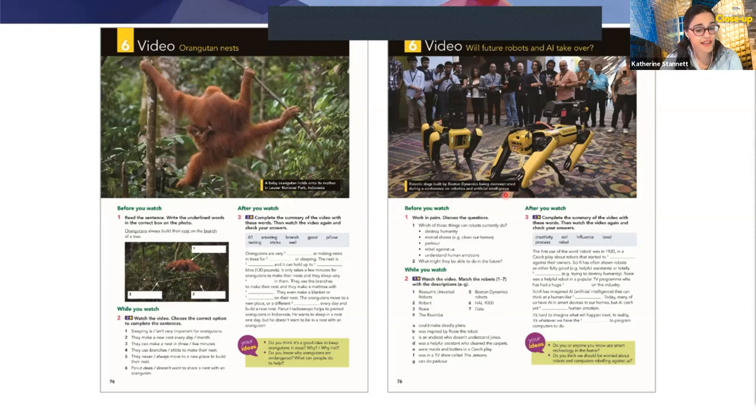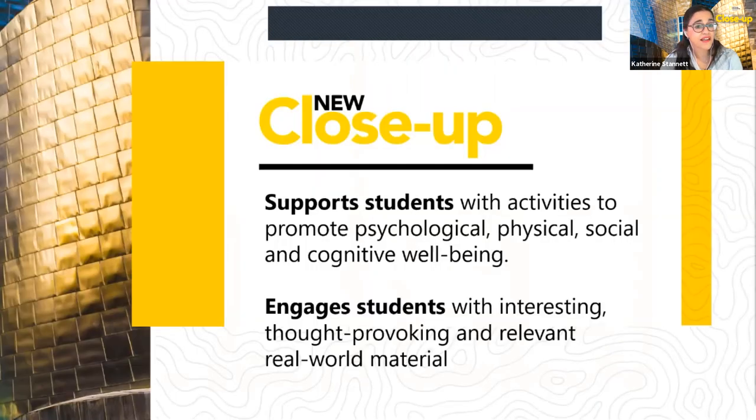So I think that's everything that I wanted to tell you about. Just to summarize, as well as everything that Rachael has already explained to you, New Close-Up helps to support students with activities that promote psychological, physical, social, and cognitive well-being, and it engages students with interesting, thought-provoking, relevant, real-world material.